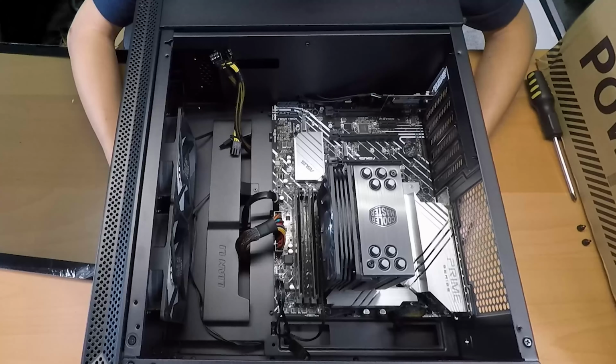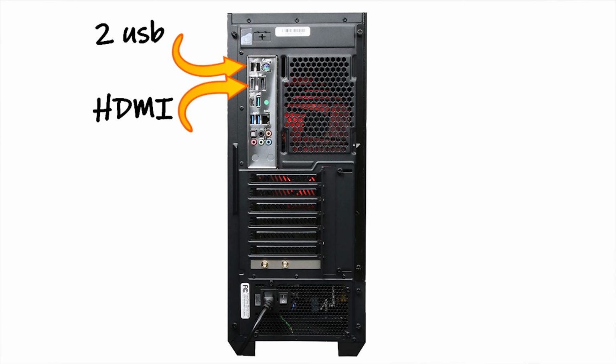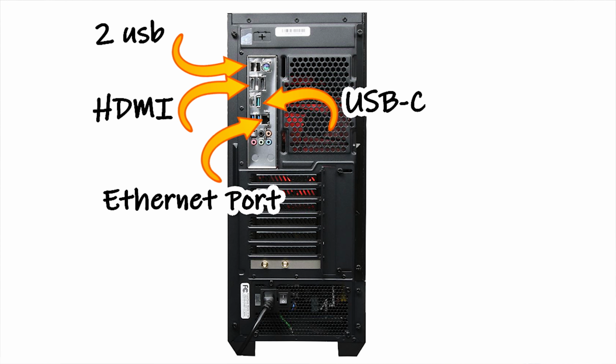It has network with LAN data rate speed of 10 to 2500 megabytes per second. It also comes with wireless and Bluetooth. On the back of this computer, there are multiple USB slots, an HDMI slot, a USB-C slot, and an Ethernet plug, mainly plugs for audio. This computer also comes with a 750 power supply.